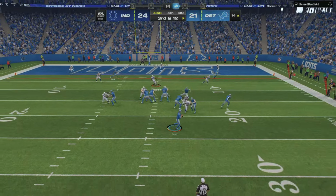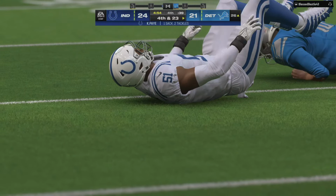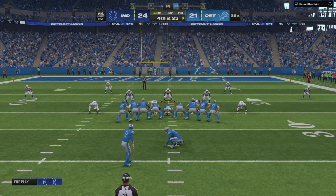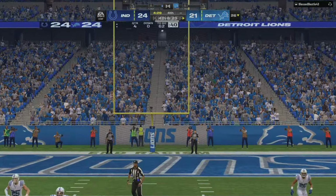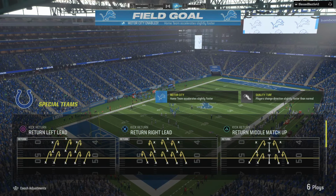Now it's Goff off the bootleg. Rolling, and he can't find anywhere to go with it, and he goes down. Quiddy Pay getting in there and burying him behind the line. So here we go. Maybe the biggest kick of the game forthcoming. Badgley able to knock this one through. And in the fourth quarter, this game is tied.